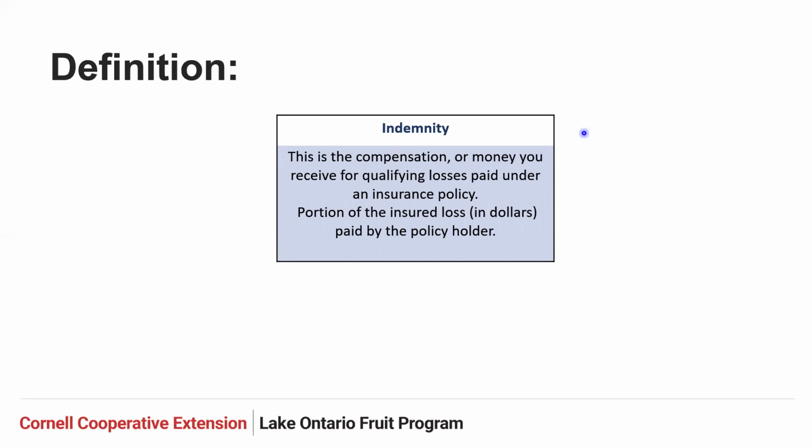Definition: indemnity. Indemnity is the compensation or money you receive for qualifying losses paid under an insurance policy. It's also defined as the portion of the insured loss in dollars paid by the policyholder. Indemnity just means the amount of money you will get when you file a claim for a loss. The indemnity is paid by the policyholder, which in the case of federal crop insurance is the federal government. How the indemnity is calculated and the conditions under which it is paid is the key thing, which we will get into in a moment.